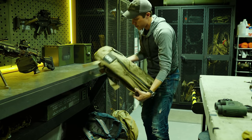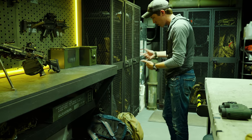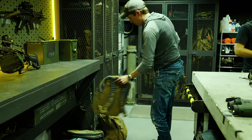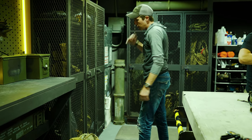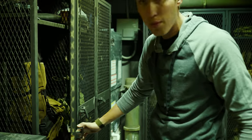The Eberlestock people sent us a bunch of these Cherry Bomb bags, which are super cool. I think I bought one and then they saw we were using it and they sent more, which, hey, I'm down, that's fine. I would have paid for them, but I think I paid for the first one, and that's kind of sometimes how it goes.